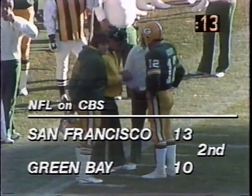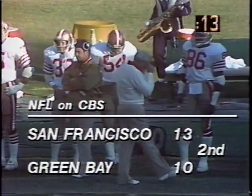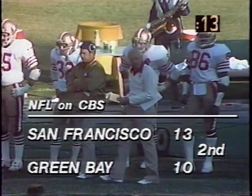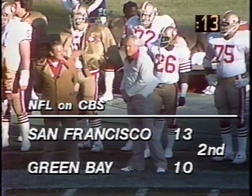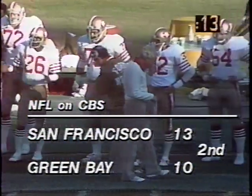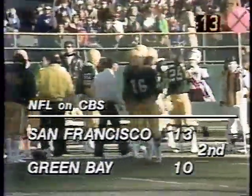You can see time remaining in the set in the upper right-hand corner of your screen, 13 seconds, as the clock starts on the snap. Bill Walsh of the 49ers, I'm sure he'd settle right now for the field goal attempt, but he certainly doesn't want to give up a touchdown here on this play.